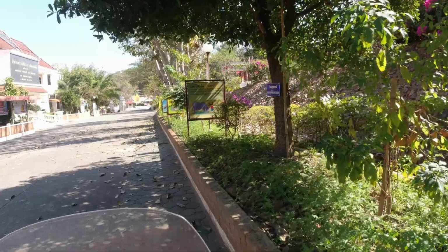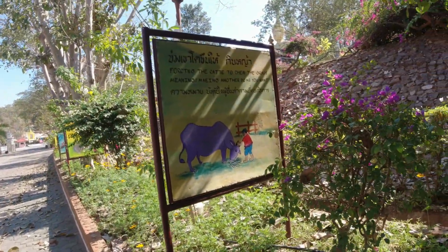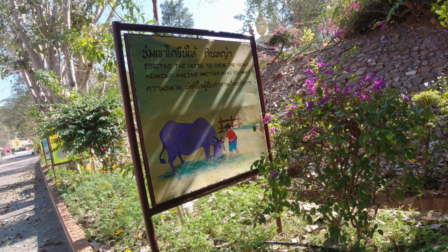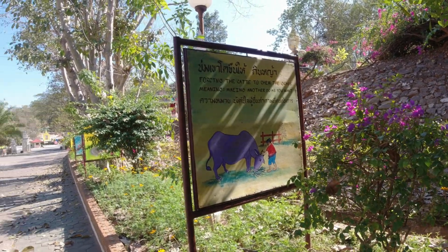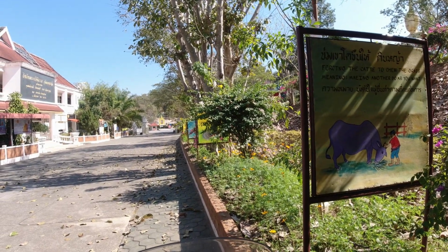Come down to this one. Forcing the cattle to chew the grass, meaning making another do as you want. Yes, we all know about that. Okay, we'll continue on uphill a little bit further on.